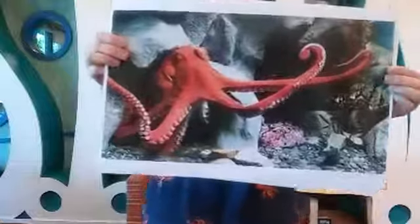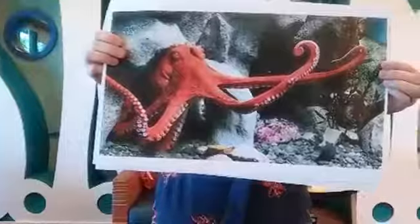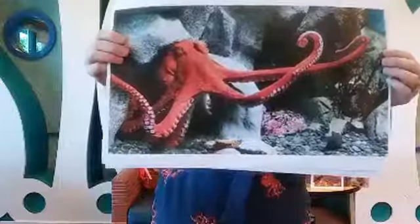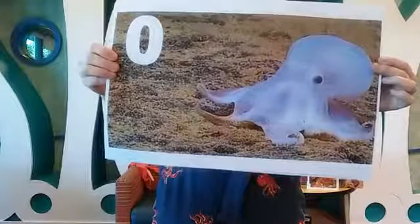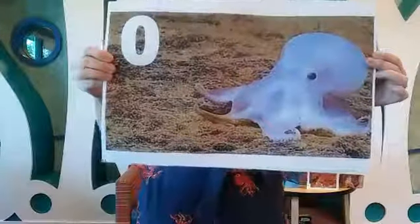I brought some pictures of real octopuses that I wanted to show you. Here is an octopus. And he lives at the bottom of the sea, doesn't he? It looks like he's about to creep out of his cave. Let's look at another one. Here's another octopus. He looks very different from the other one, doesn't he? Yeah, he's a different color and a different size and a different shape. Well, this octopus is nicknamed the ghost octopus. Ooh.